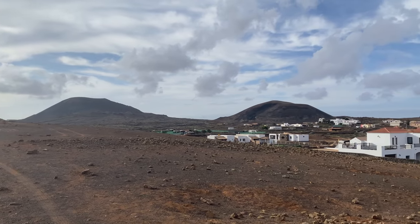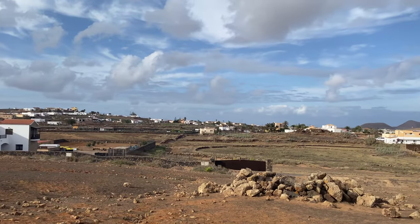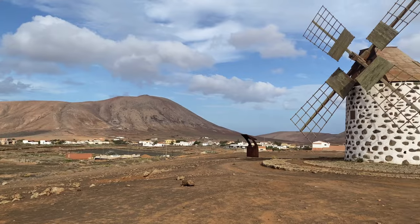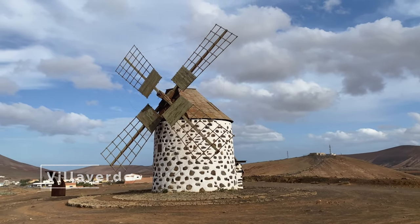Our next stop was short and sweet. The windmills of Villa Verde are a beautiful photo spot. We spent a few minutes here before heading to one of the most awaited spots on our list.